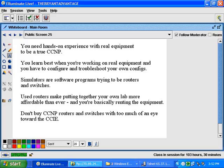But a CCNP who has never touched a real router or a switch, I don't know. You don't want to do that. We don't want to do that. We'll leave that for other people.